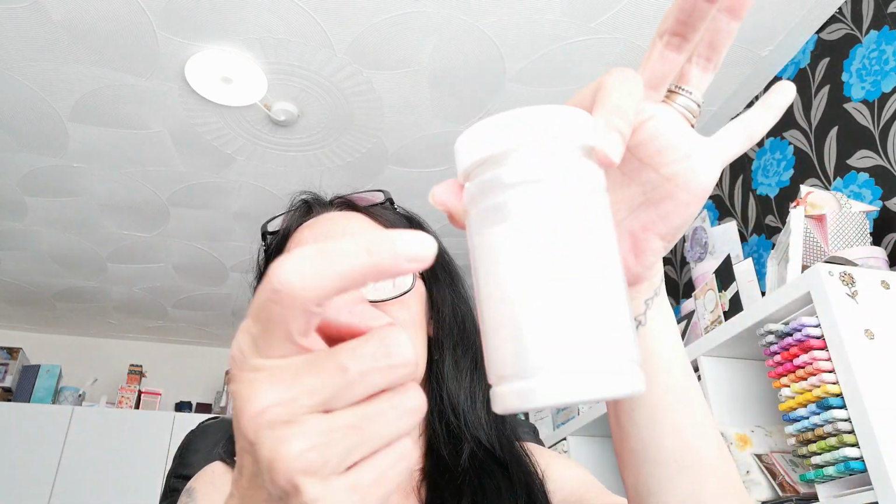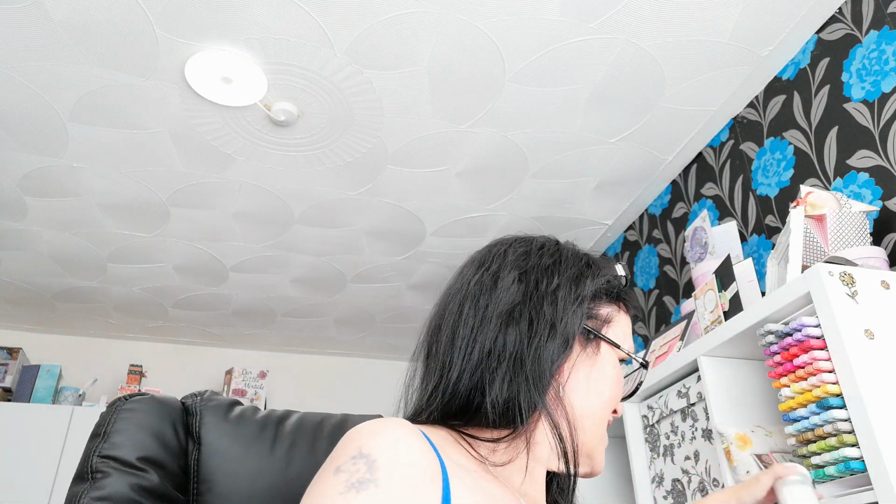And then just a couple of squirts of hairspray. Even though rubbing alcohol does dry quickly, the hairspray helps to set it as well, so it doesn't come off your work. But this stuff, love it. Isn't it great that I've got everything on hand? I can just turn around and get it. I can't keep getting up and down, up and down.